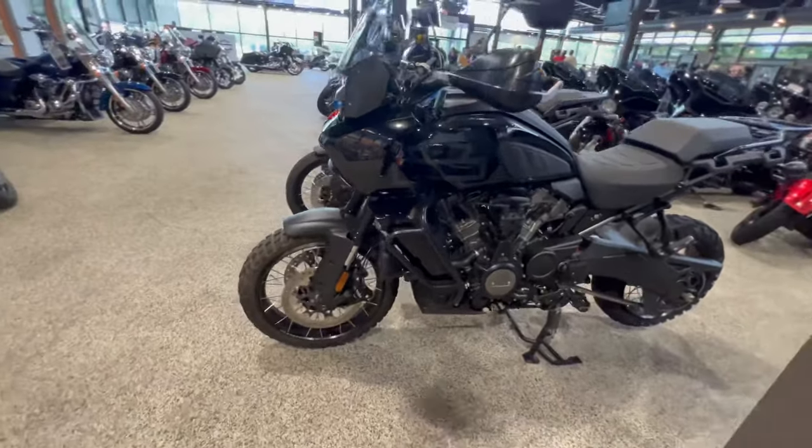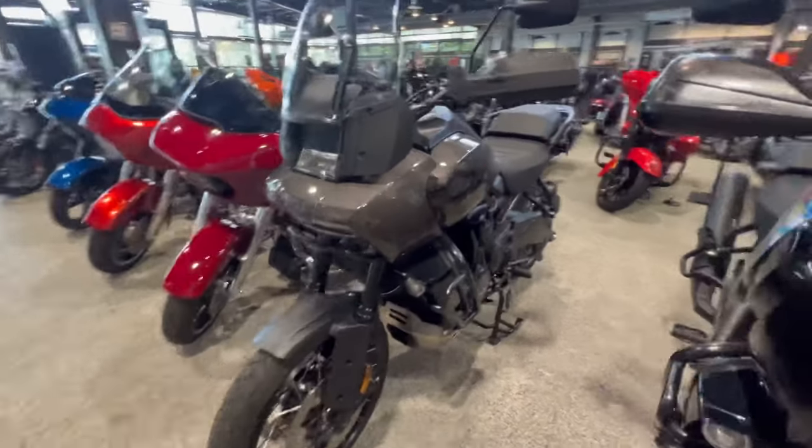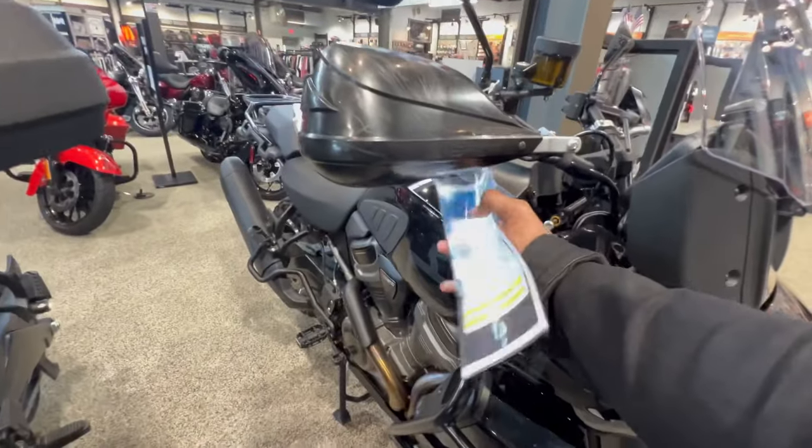I like it. Let me see. I wonder how much this thing is. See, I keep going back to it. This was also another one of my favorite bikes.